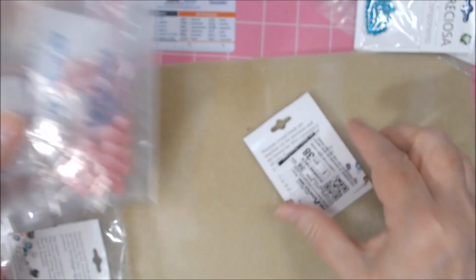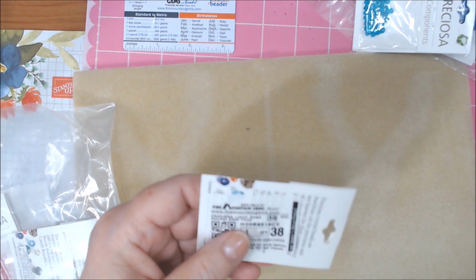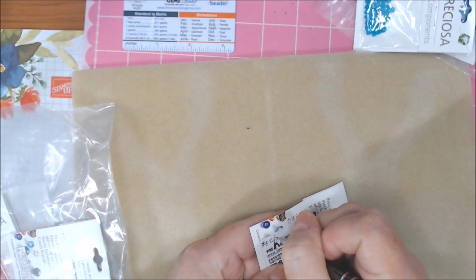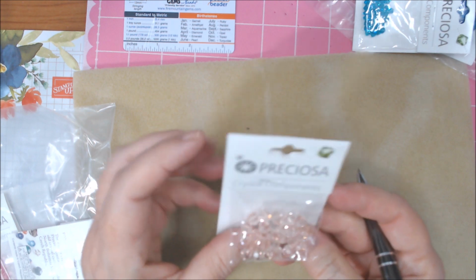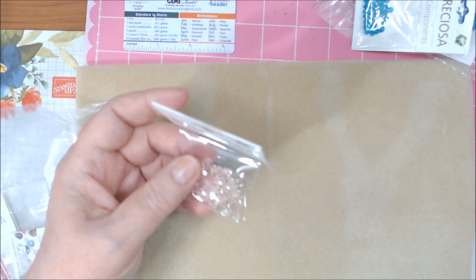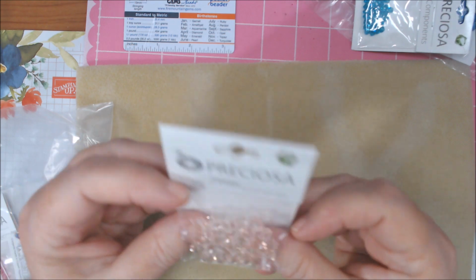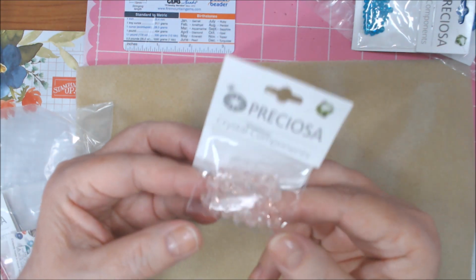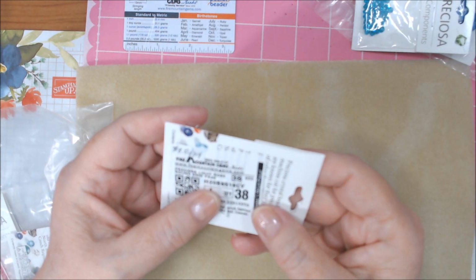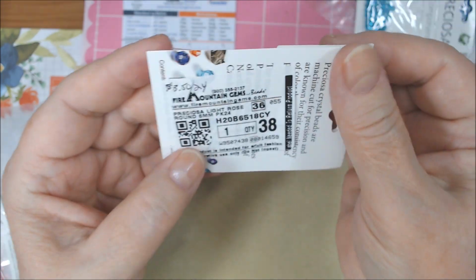I did. So these are a pack of 24. They're $3.50 for 24. And these are Czech crystal. So, you know, Swarovski is getting out of the market. I probably have a similar color in Swarovski, but I thought these light pink ones were beautiful. They're very sparkly. I'm not going to take them out right now. These are number H2OB 6518CY, and that's what I paid, $3.50 for a pack of 24.